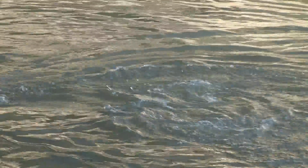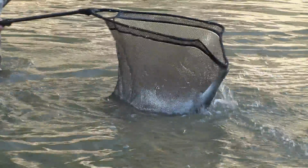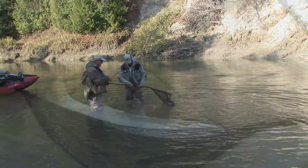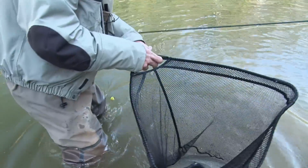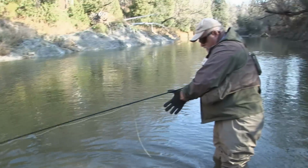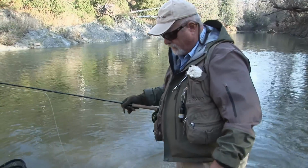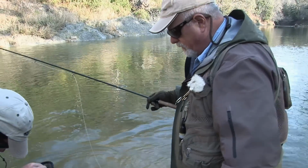Oh, missed. No. All right. Good man. Yeah, all right, beautiful. Yes, yes, yes. Okay, nice fish now. It looks to be about 5 pounds, maybe a little bit bigger, but I don't think much bigger. She's girthy. She's pretty thick around the middle, isn't she?